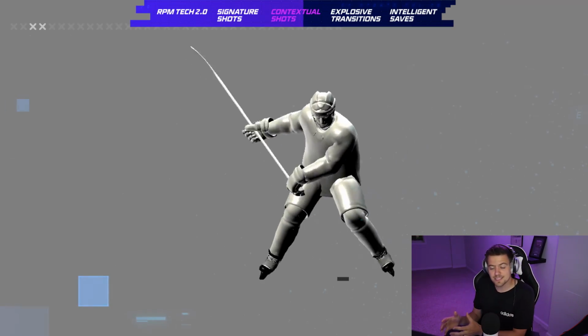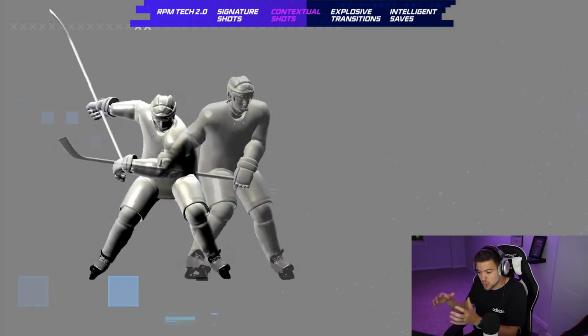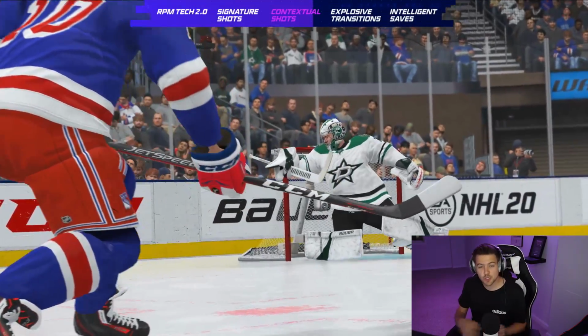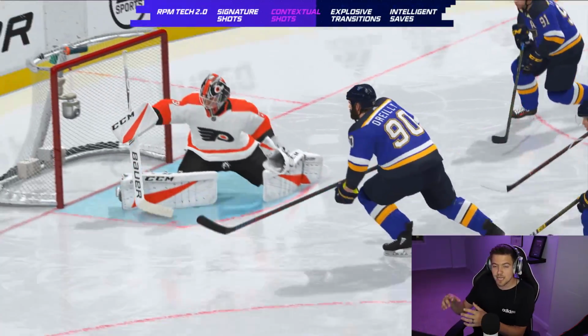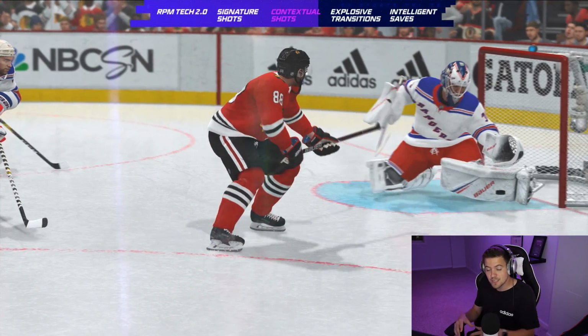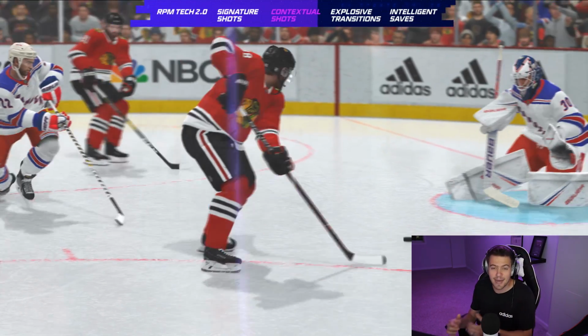Now we kind of get a behind the scenes look at what's going on in the engine. So if you make that perfect pass right to the stick where your player is sitting, you're going to get a perfect one-timer opportunity. If your player has to adjust and move their feet a little bit to make the goal happen, you're not going to have quite the same power on the shot.